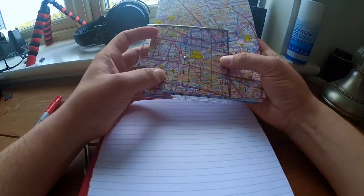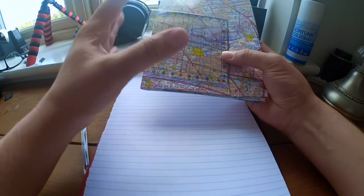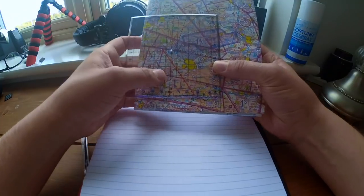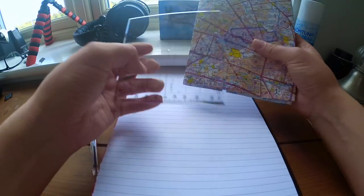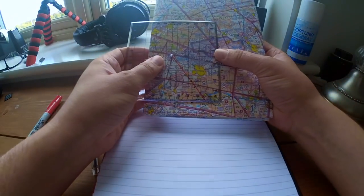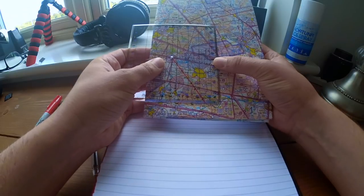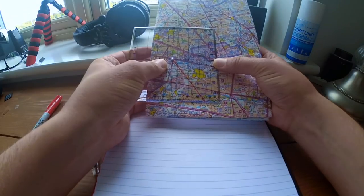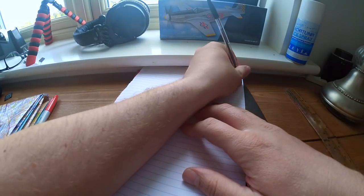The most accurate way is to actually measure in the middle of your line, but for now, just because I can't be bothered to unfold the map for this demonstration, I'm just going to measure from here. It's really important that you get these vertical lines in line with the one. So you don't want it like that. You want it nice and straight. 145, 146. So what we're going to do is make sure our track required is 146 degrees.